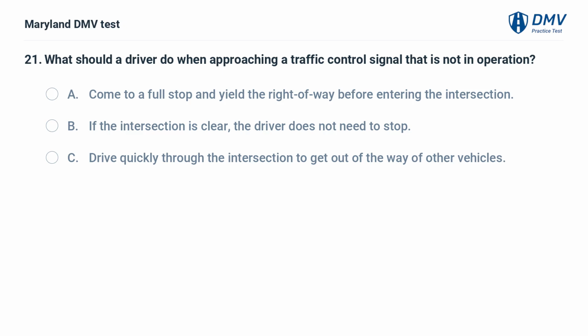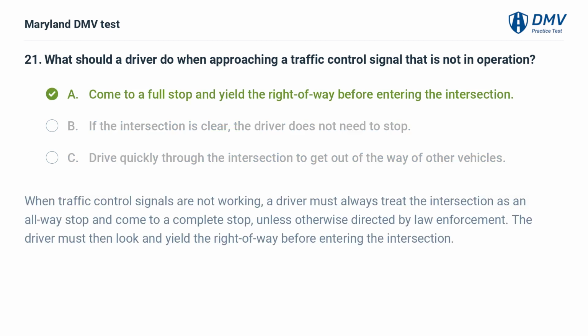What should a driver do when approaching a traffic control signal that is not in operation? A. come to a full stop and yield the right-of-way before entering the intersection. B. if the intersection is clear, the driver does not need to stop. C. drive quickly through the intersection to get out of the way of other vehicles. A. come to a full stop and yield the right-of-way before entering the intersection.